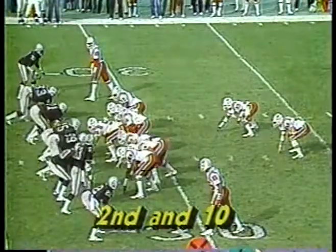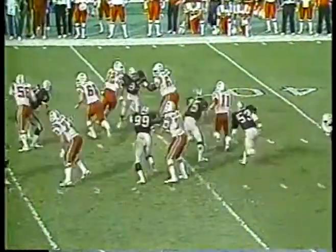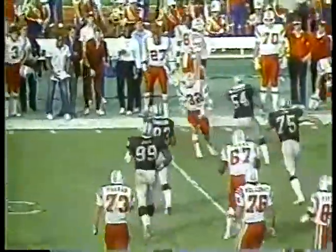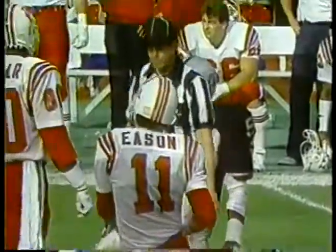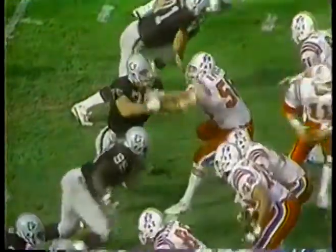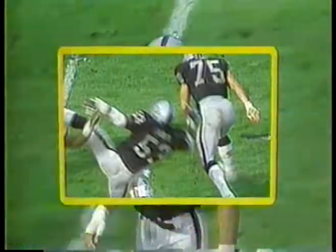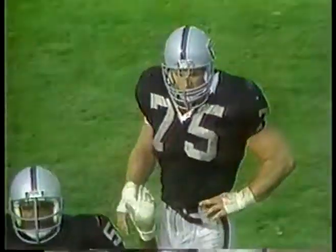Second down, less than 10. Fake reverse, and that will be an incomplete pass. It was a forward pass. Incomplete. Howie Long was right in the thick of things again for the Raiders. Lined up right on Pete Brock. Down in the trenches, the two of them nose to nose. Boy, you can see every eyelash there, and you see why Eason had to get that ball off. Long in there, and Martin both in very quickly on him on that last play.